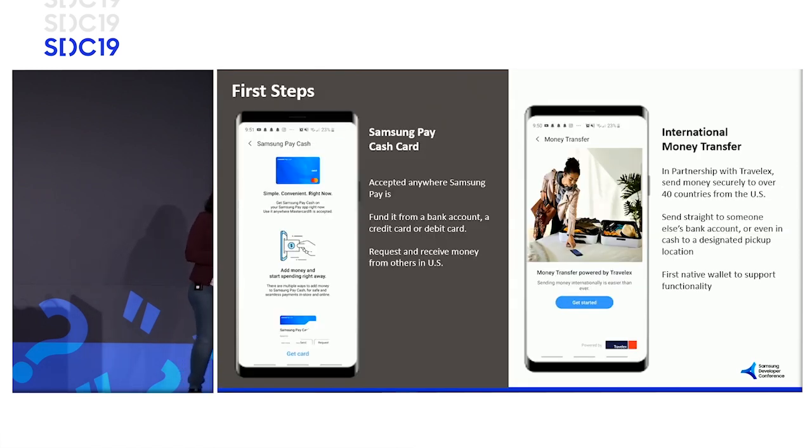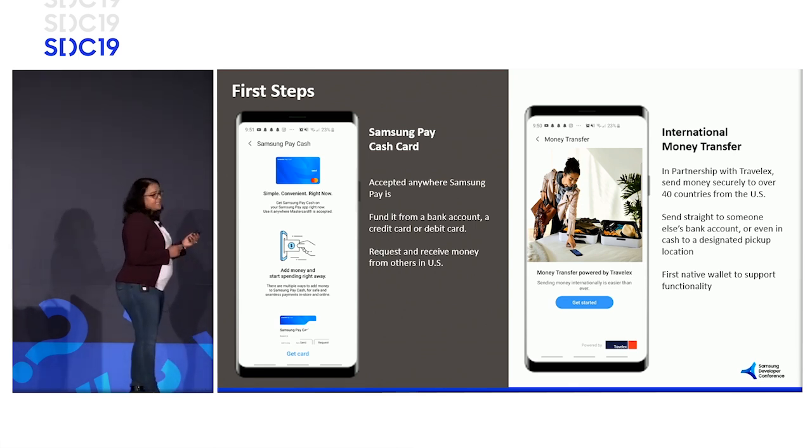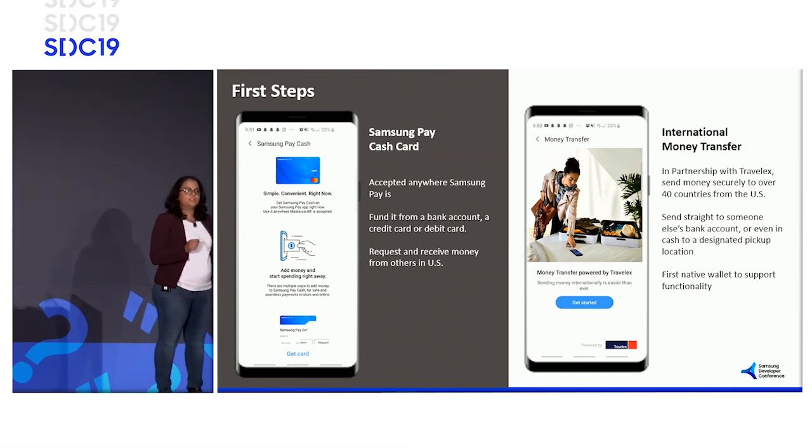We've already started to take steps in this direction in 2019. I'd like to highlight two steps that are already out there as features in the market. One is the Samsung Pay Cash Card. It's a very cool little card that comes in your Samsung Pay wallet. It's easy to sign up and easy to load money. You could use a bank account, a credit card, or a debit card to load money into the Samsung Pay Cash Card. This card is accepted anywhere Samsung Pay is, and you could request and send money from other folks.